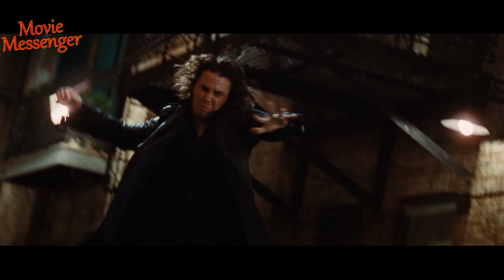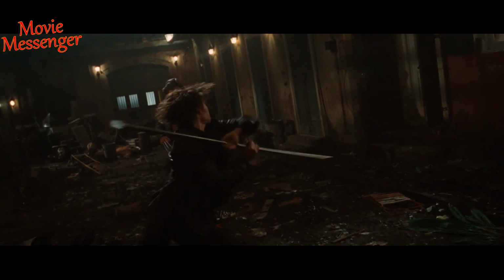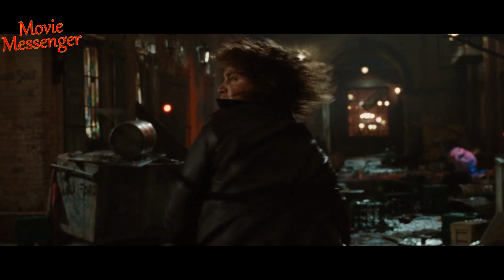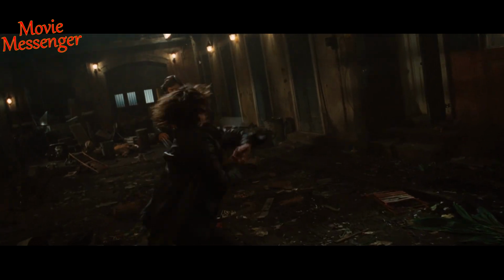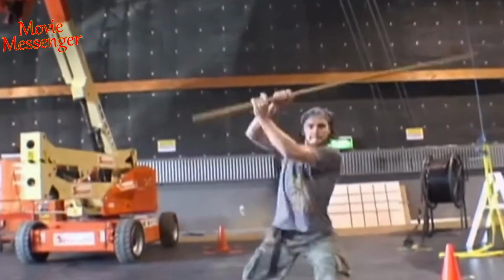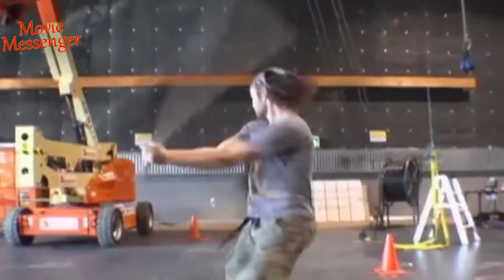I'm sure you noticed how impressively Gambit wields his staff in X-Men Origins Wolverine. For the character's movements with the staff, they looked to Asian fighting styles, creating a blend of Chinese wushu and staff techniques from karate. Taylor Kitsch loves performing his stunts, and to do so, he said you have to earn it. So he diligently trained with the staff to perform the stunts himself.